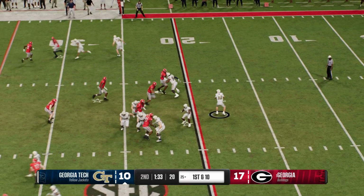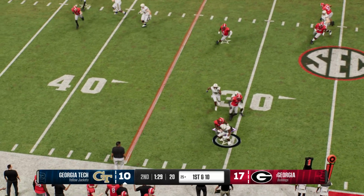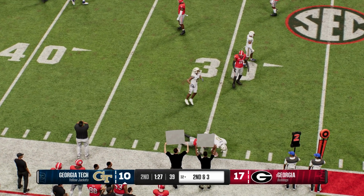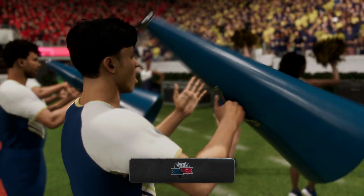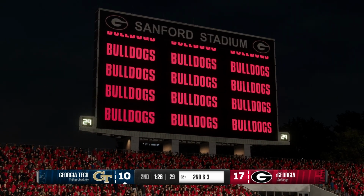Into this lead before halftime. They have to work quickly now. Running back grabs it on a screen. And the tackle is made. The screen pass there produces a solid gain. The timeout is called to talk strategy. Close game here as we approach.